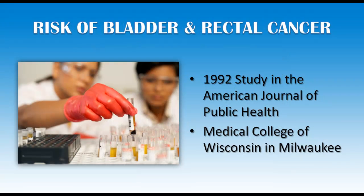In a 1992 study in the American Journal of Public Health, researchers at the Medical College of Wisconsin in Milwaukee found that people who regularly drink tap water containing high levels of chlorine byproducts have a greater risk of developing bladder and rectal cancer than people who drank chlorine-free water.